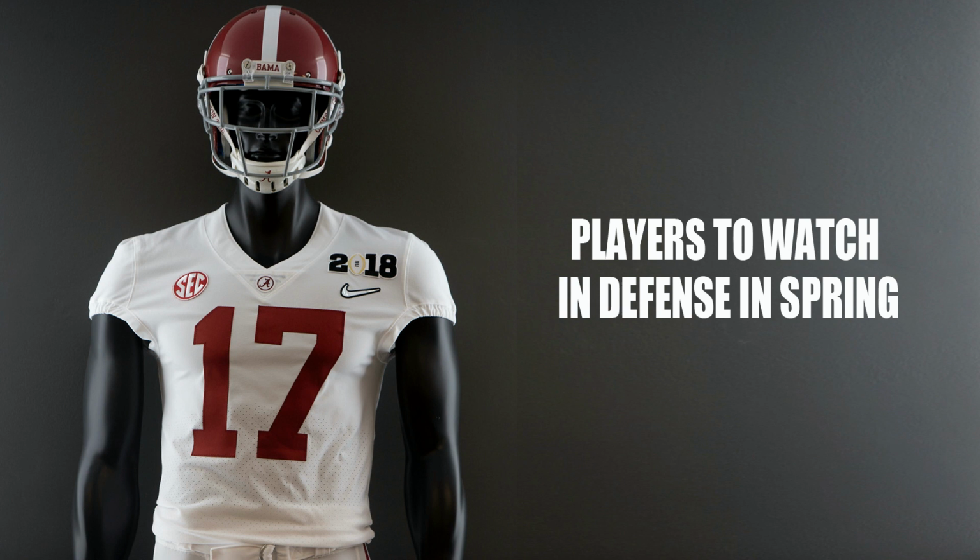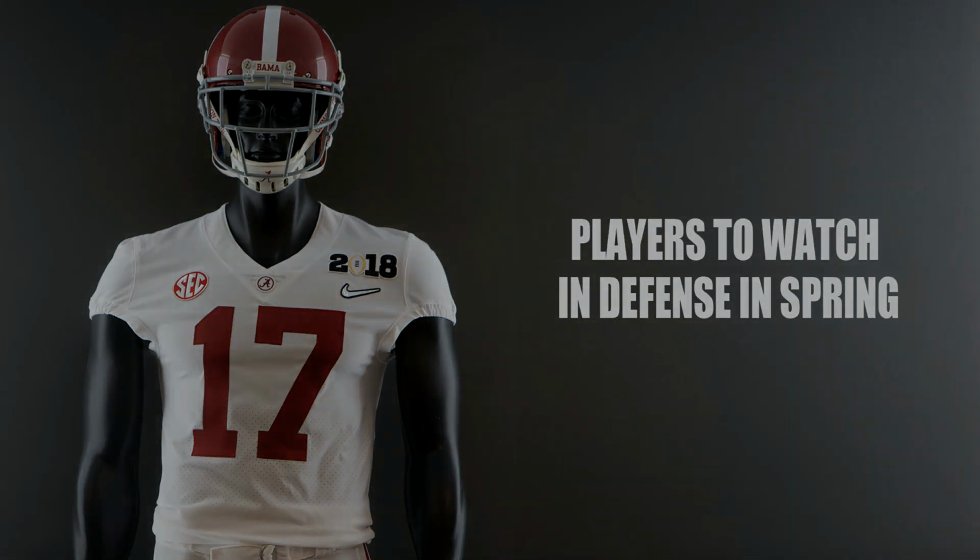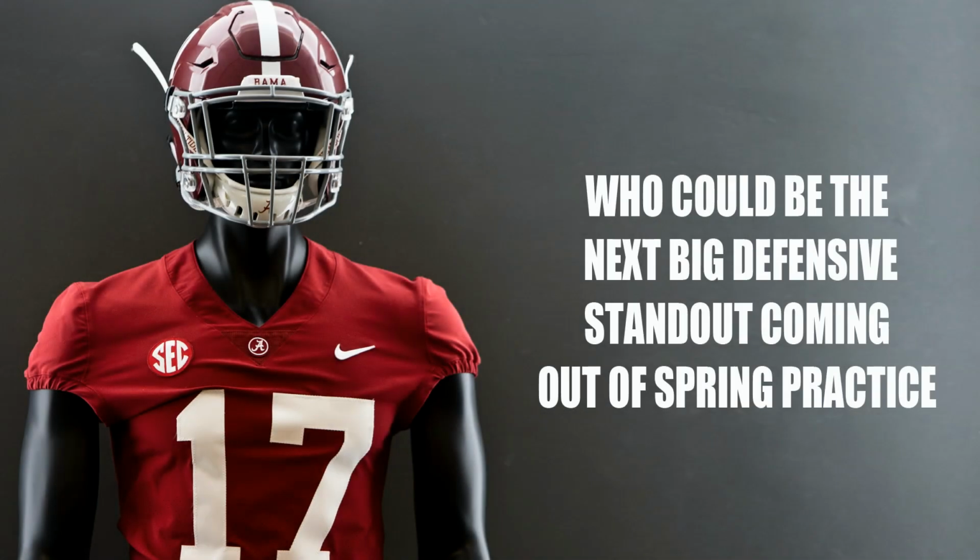But I think these are all positions to watch this spring on the defensive side of the ball. Well, here on the final segment of our podcast today, who are the people who are going to come out of this spring where you're going to say, hey, didn't know about him? That's somebody we can look forward to seeing play on Saturdays for the Tide this coming year on the defensive side of the ball.